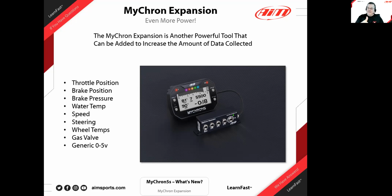So you start to think about all of this expansion stuff. You're adding sensors in there. Most of them, they kind of recognize what it is, and you get short little pull down lists, and you set up that it's a rear axle speed, or a water temperature, or brake pressure. You get some larger sensors that maybe aren't all that common, and you end up with that generic 0 to 5. Some of that stuff's just not built in there.